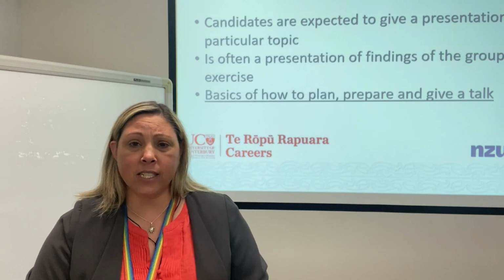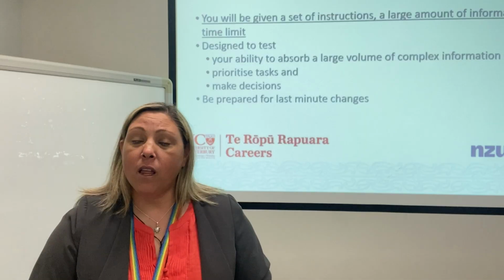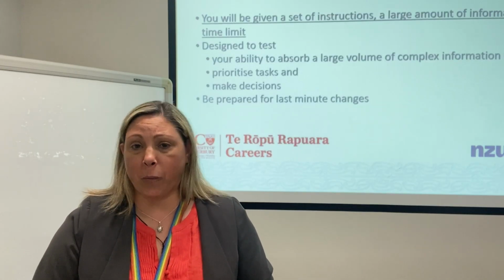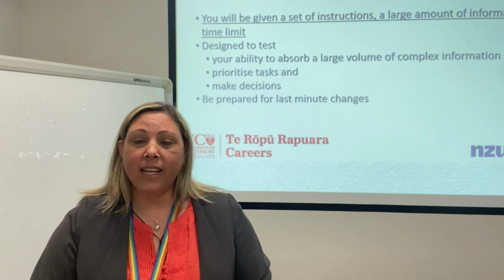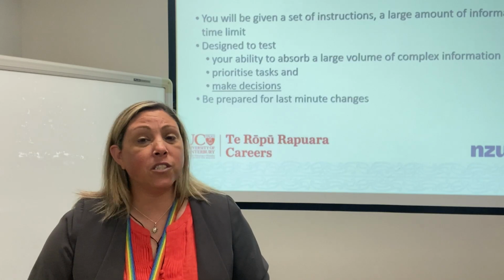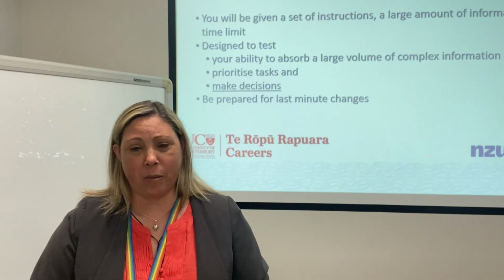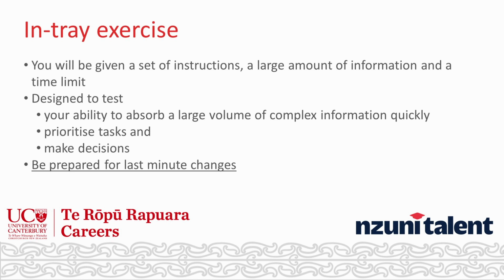With an in-tray exercise, you'll be given a bunch of items that you might need to deal with in a typical day. This could be emails, phone messages, spreadsheets to update, meeting minutes, or reports. You'll be required to sort those items in order of priority. It's designed to test your ability to absorb a large amount of information quickly, to prioritise that information, and make decisions based on it. What's important is not necessarily having the right answer, but being able to articulate the reasoning behind the approach. Some employers will introduce new information partway through your in-tray exercise.